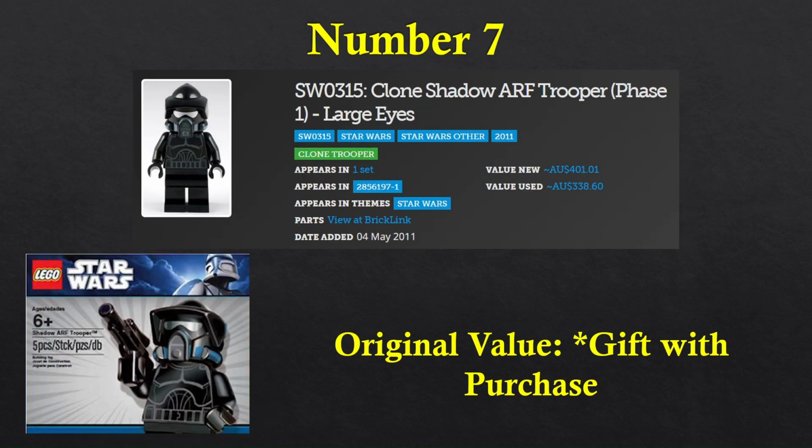Moving on to number 7, we have another May the 4th gift with purchase, this time for the year 2011, and this one is the Clone Shadow ARF Trooper Phase 1. I think this one looks so clean, and maybe just a tad bit better than the white Boba Fett, but we can see it has a value of $401.01, so you are having to pay a huge premium just to add this figure to your collection.